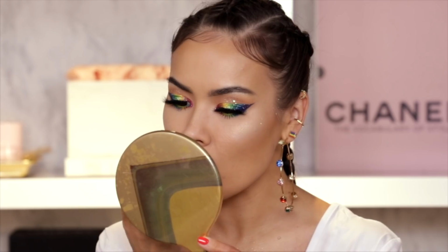Just for fun, I'm gonna add a little bit of this Marc Jacobs Enamored Lip Lacquer in Pink Parade. This one is so pretty. It's got some blue sparkles, almost a corally finish. Ooh, gonna apply that just to the bottom.